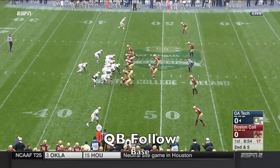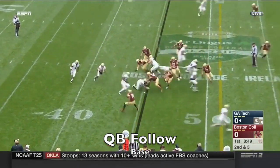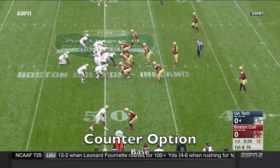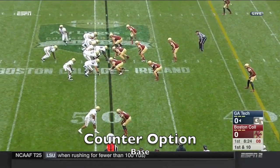Which is option 3. Thomas keeps it himself this time to the edge into plus territory. It's down for the Yellow Jackets. Opening drive for Georgia Tech here in Dublin.